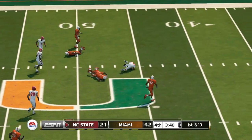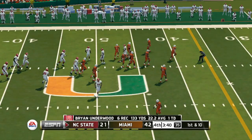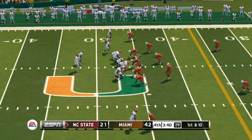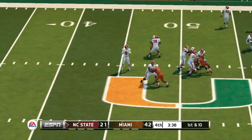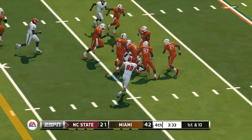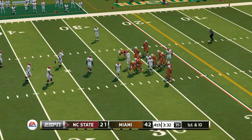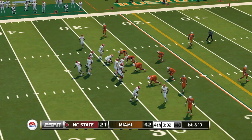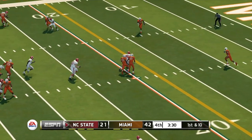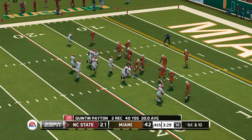It out to his receiver in a hurry. And down he goes at the 46. That's a good-looking throw and catch. Obviously, the defense is going to have to give them some room, but they're not going to give up the big play. He's on the run. Slides down. They make the stop at about the 15-yard line.